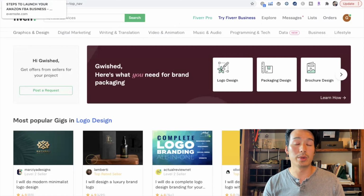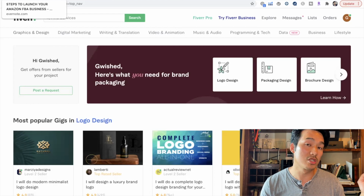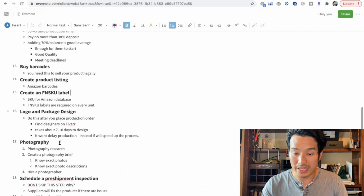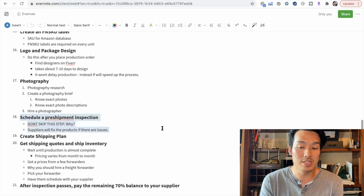Or you could look up someone in your country, but I would just use Fiverr. Their quality is good. I use someone on Fiverr. I only pay like $250, versus if I use someone in the US, it probably costs $1,000 to do. So that's that. The next thing you want to do is schedule a pre-shipment inspection.